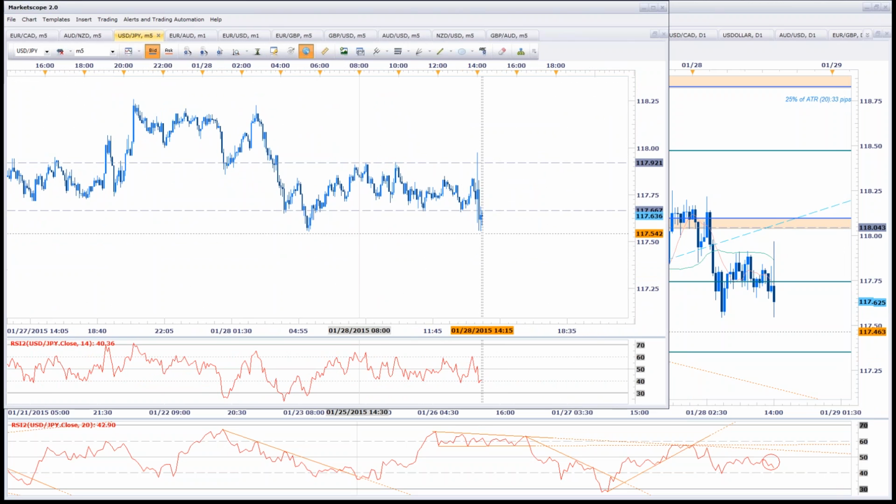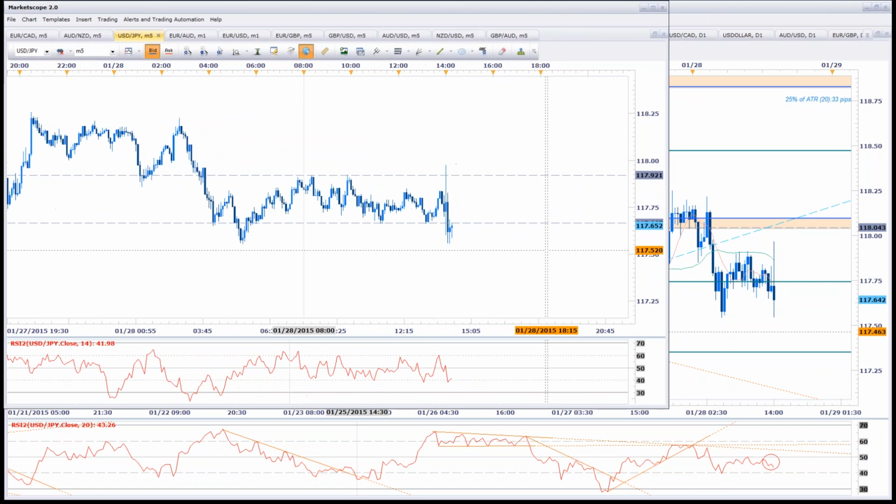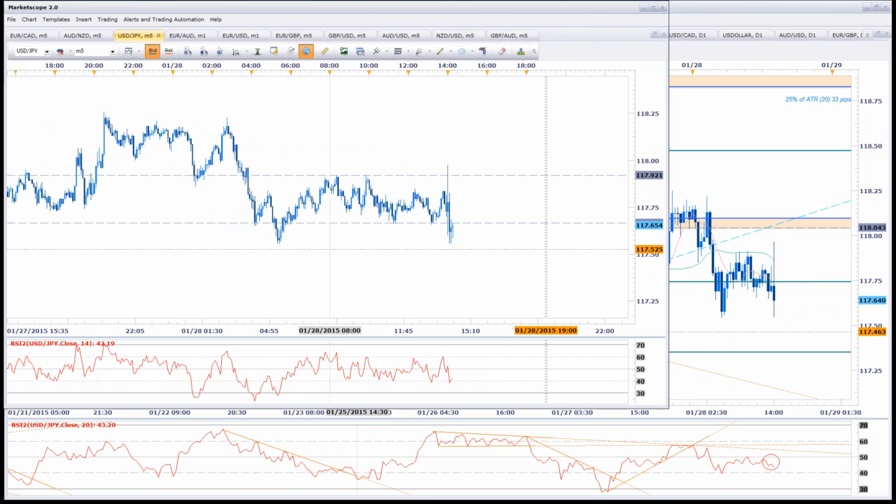So for me, near term, I'd want to be bearish against this high, okay, while below 117.65. If we break back above this, it doesn't necessarily mean you're bullish. It just means you're not bearish. Very big difference in that. It's the break above 117.92 that would put me more in a constructive approach heading towards the Asian session tonight. Does that help?